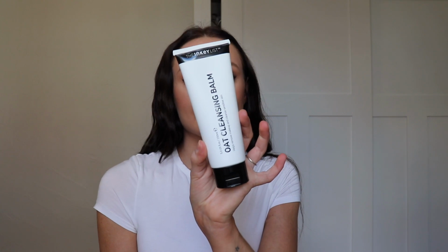Next up, I also restocked my favorite makeup removing cleansing balm. This is by The Inkey List. This is their Oat cleansing balm. Helps to remove makeup and cleanse sensitive skin. So this is an awesome makeup remover as opposed to makeup remover wipes, because those just aren't the best for your skin. This lasted me such a long time. I just finished it and I don't even remember when I purchased this last, so it definitely lasts a while. It takes off every single trace of makeup, and it's affordable too.